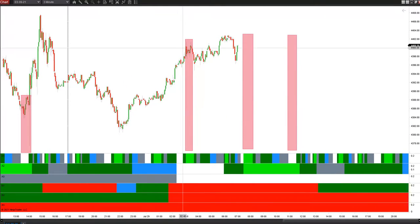We've got this area here where we had the morning high. We got a small down move off of that, and now we're coming into the next window where we've got two sub windows. So we've got the large green window on A2 that's going between about 7:30 and 11:46.